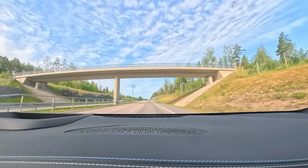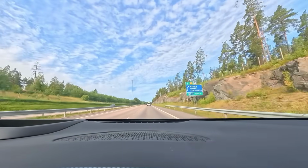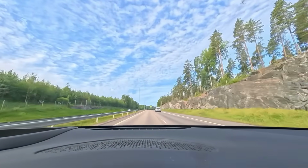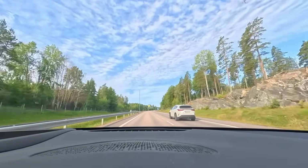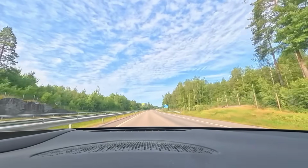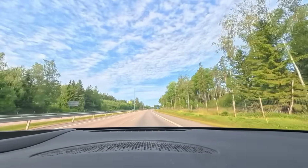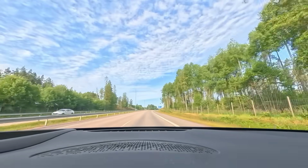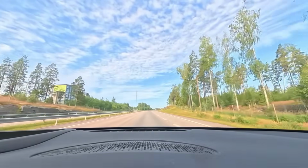And now switching to this 100 kilometers per hour area. I'm trying to keep the real GPS speed exactly at the limit. So currently the meter speed is 103 kilometers per hour, and that should be 100 or 99 kilometers real GPS speed.